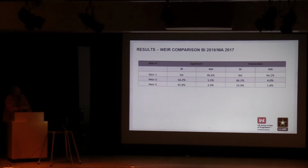So comparing them back to our Washington data, again, we did not install an orifice at weir 1, where most of the approaches and interactions took place. But if you eliminate that row and look at weirs 3 and 5, we see the same ratio, a 3-to-2 ratio between approaches and interactions.